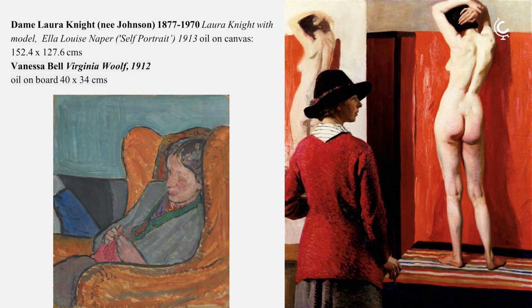And then on the other side, we've got a wonderful example of the Bloomsbury movement, Vanessa Bell. This is her image of her sister Virginia sitting knitting in a chair. But again, the Bloomsbury group were looking to France, to people like Cézanne and Van Gogh for their inspiration. So we have very little detail in the image of Virginia's face. It's much more about this kind of flat colour. It evokes a mood and kind of quiet contemplation of the sitter there with her knitting.